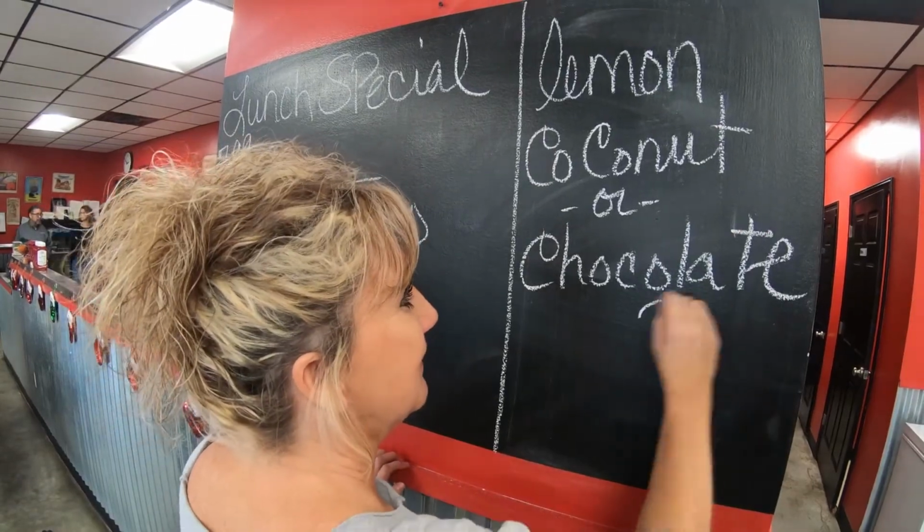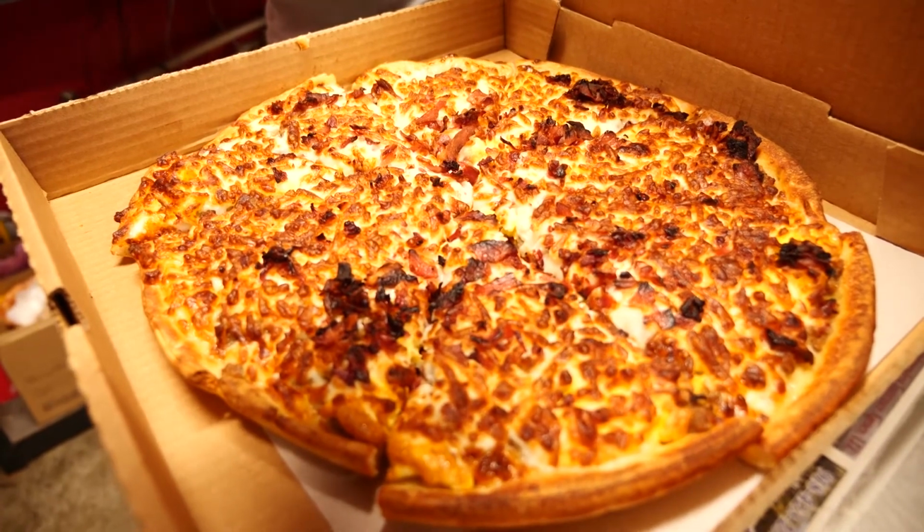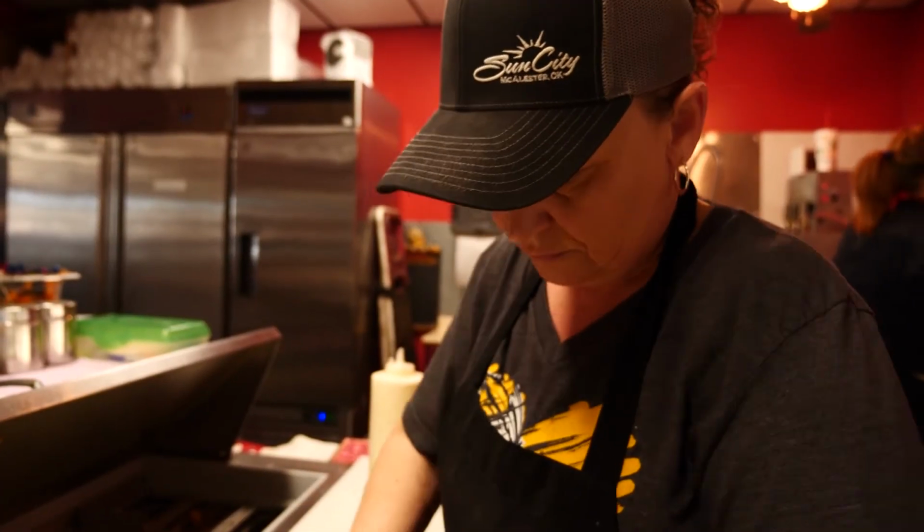Owner Stacy Null took over the business from her parents years ago and then combined that business with a cafe. So you have two restaurants in one menu. But it all started with her parents making pizzas and calzones, which are absolutely delicious, by the way. My mom came up with those.